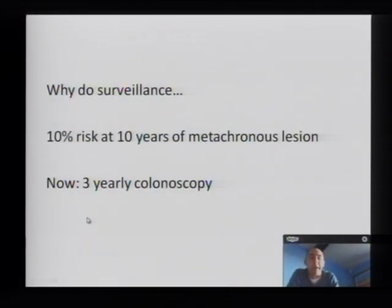We've known for quite some time that there's a 10% risk at 10 years of developing a second lesion. So anybody with colorectal cancer has a 10% risk at 10 years of another lesion. With the population getting older, and with our treatment getting better, we are seeing more and more patients like this chap who are being cured of their initial cancer, but living long enough to develop another one.